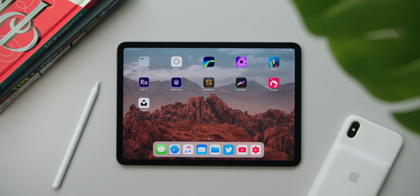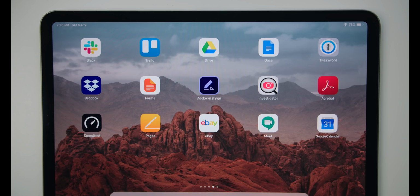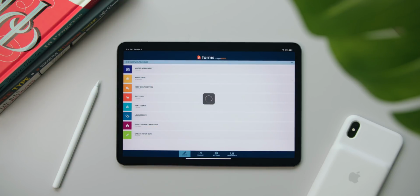Okay, so on the third page, I have all the apps I use for work. So Slack, Trello, Google Apps. It's pretty standard stuff, nothing really new here. But one cool app that I love is called Forms.